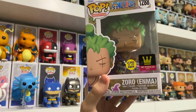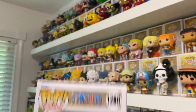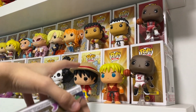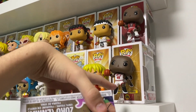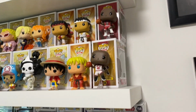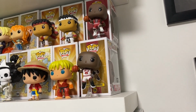The next pop that we have to find a place for is this Zoro Enma right here. And the perfect spot for this guy is gonna have to be next to my other One Piece Funko Pops. This shouldn't be too hard because I can just move that Ryu and put him over here and get rid of one of these Michael Jordans, and I could just put this Zoro right up there. But the issue is I want to keep both of these Michael Jordans out, and I just don't know how I'm going to do that if I'm going to have to get rid of one.